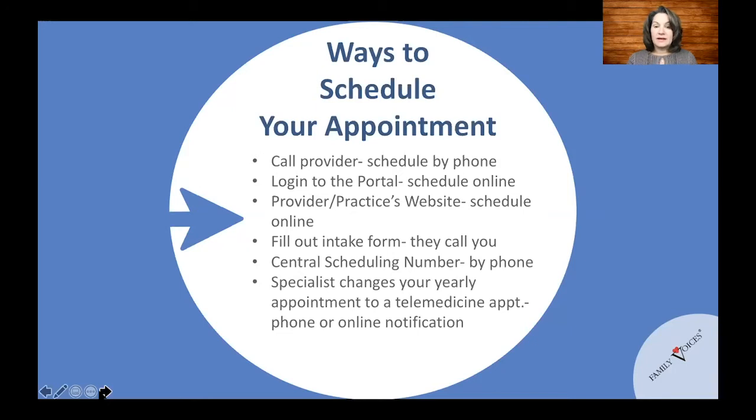And then sometimes you might be seeing your specialist on a yearly or every 6 months basis. And due to the pandemic, some of those visits may be changed from an in-person visit to a telemedicine appointment. And so you may receive a phone call, a text, or even online notification of that.